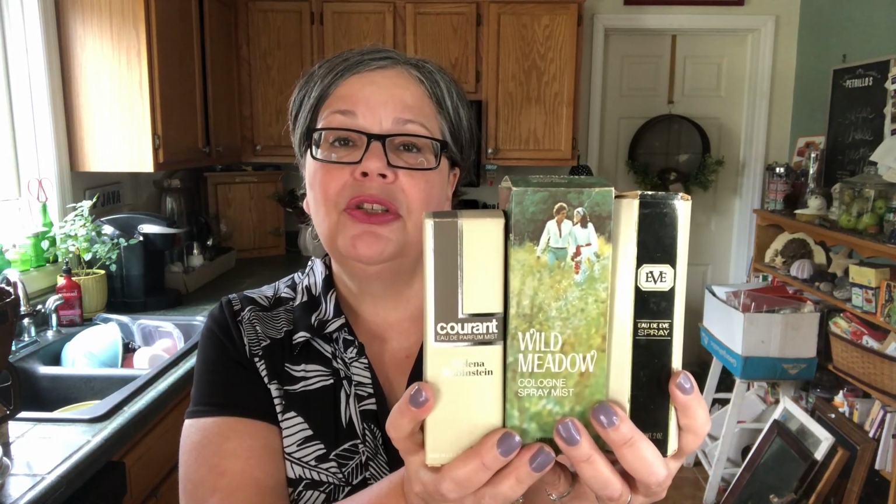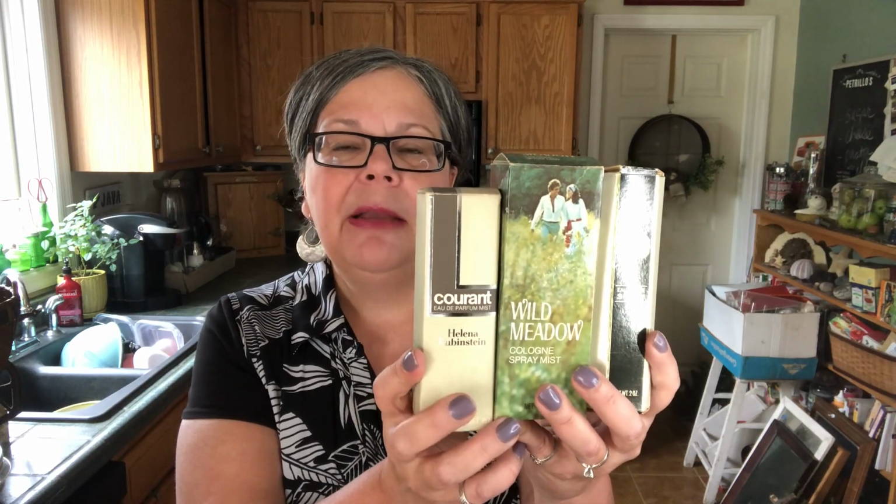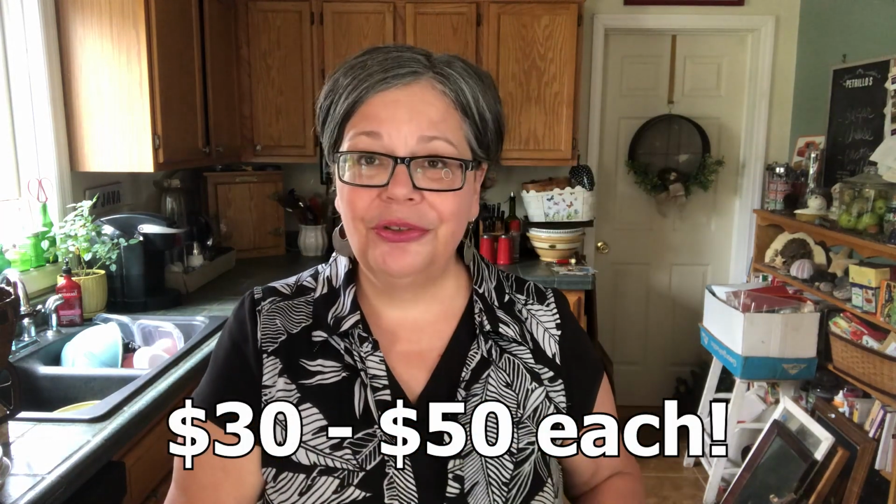So sometimes that means that the people who did buy them, the few people at the time that they were made, still really enjoy them and they want to buy them. These are 3 full bottles in their original box, and I paid $5 each, but I'm expecting to make $30 to $50 on each one of those.